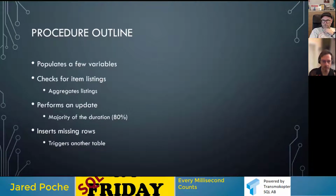Then we perform the update against the main table here. This statement is taking 80% of our runtime when we start off. So the logic there is a little complicated, but we know at some point if we're going to really try to improve the performance here, we're going to have to get something out of that update statement. And then we do an insert where we try to insert any missing rows.